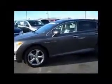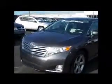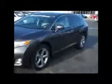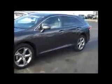I'm the internet guy. Hey, what do I have for you today? I've got this beautiful 2009 Toyota Venza all-wheel drive V6. Yes, you heard it correct. I said all-wheel drive. Look at those nice alloy wheels. We come around the front, fog lights, nice looking front end. Looking good. It's got the power rear hatch, the smart key keyless entry system, power windows and locks.